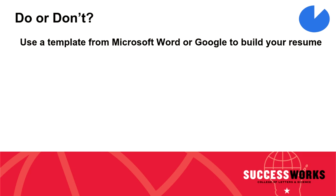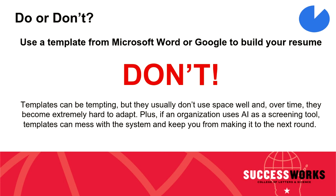All right, next up, is it a do or a don't to use a template from Microsoft Word or Google to build your resume? Please go ahead and vote in the survey. Okay, let's see what you said. Wow, this one was a pretty even split, 50-50. All right. So this is actually a resume don't, and this is a pretty important resume don't.